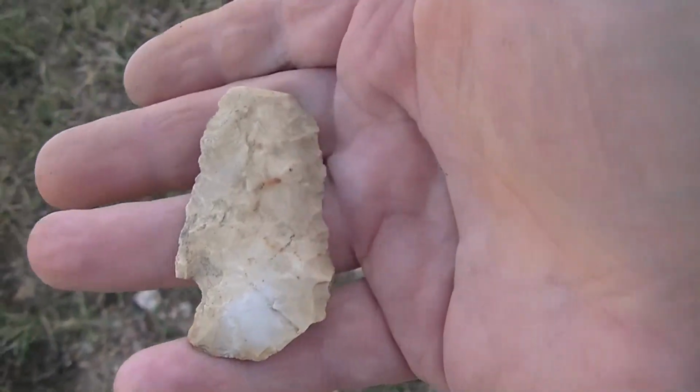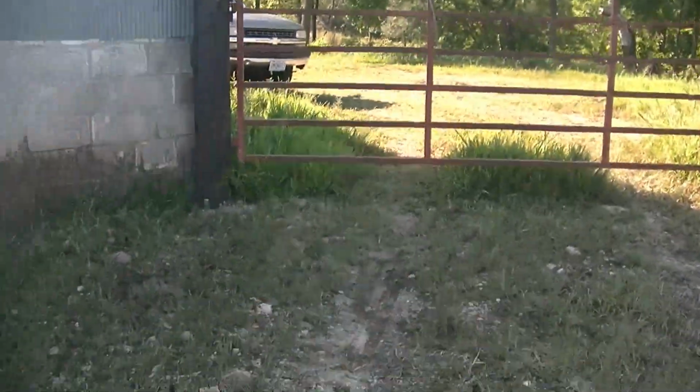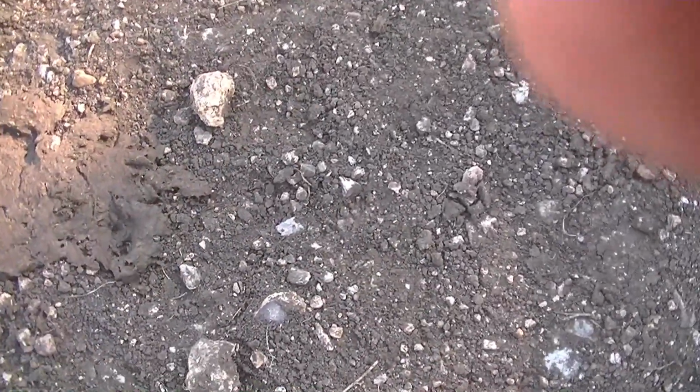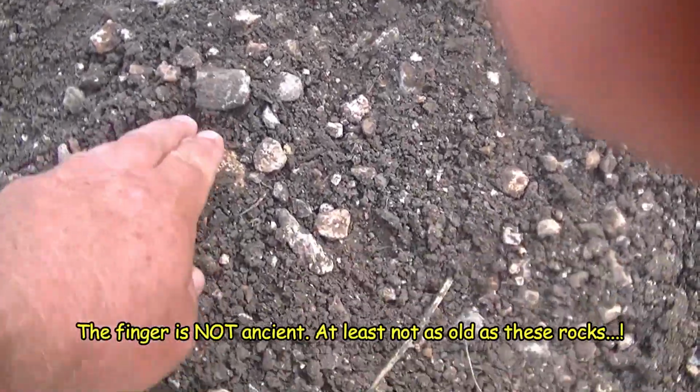Pretty cool. Not much here to look at, but now that was right in the road. I mean, that thing's been drove on coming out of that gate. Look at that. How's that for cool? Finally get to be a little hero here. So we're going to keep on looking. You know, I just realized I left my pick and stick back at the truck. How stupid is that?